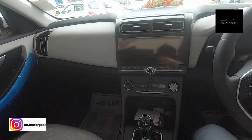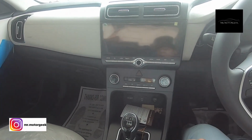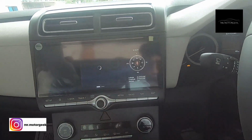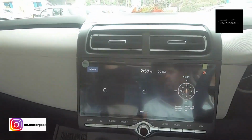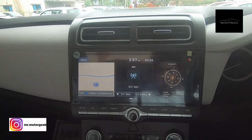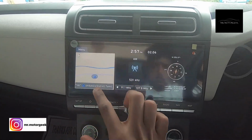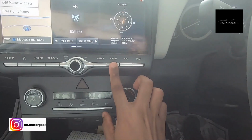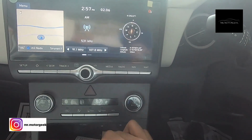This car gets a massive 10.25-inch touchscreen infotainment system which is horizontally placed, and it is definitely a head turner for buyers. This infotainment system is loaded with features, and it also gets connected car features along with the Blue Link, which is pretty good. And you also get voice control functions which are strikingly good. Since the screen is horizontal, there's various things happening at the same time which is really good, and you get various features like the Apple CarPlay, Android Auto, Bluetooth connectivity, aux, USB, CD player, and much more.